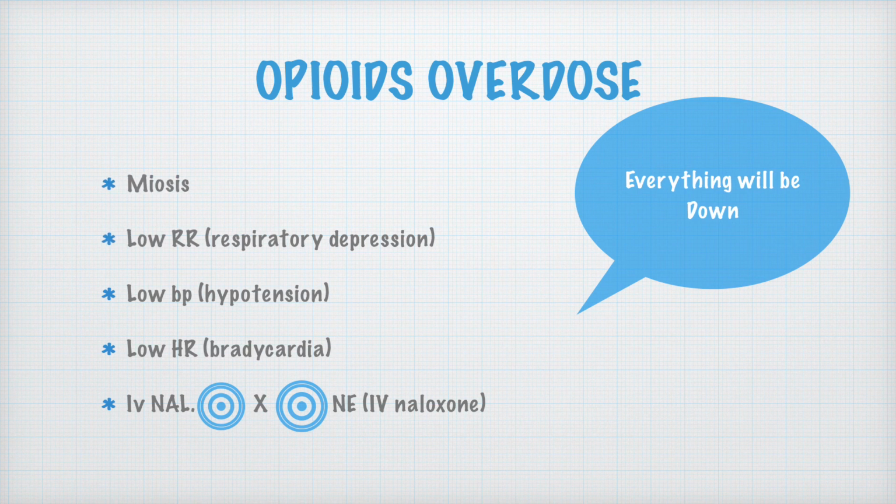Opioid overdose. In this, just remember the drug addict, how he looks, everything drowsy. So everything will be low: low respiratory rate, low BP, low heart rate. And just remember the 2 O's in opioid. So think of miosis, and also 2 O's in the treatment as well, like IV naloxone.